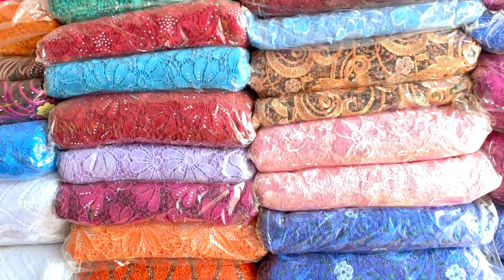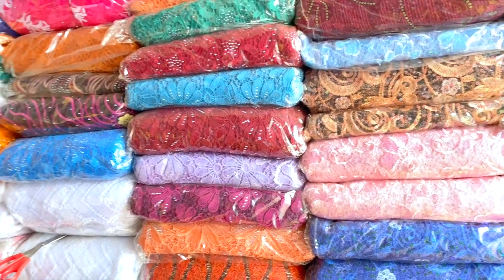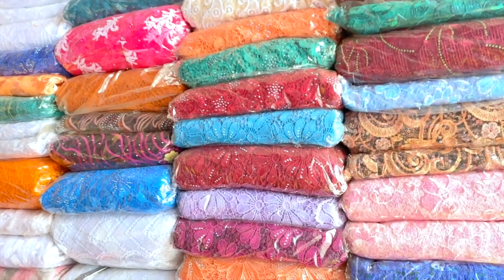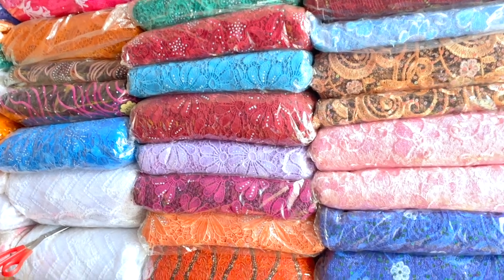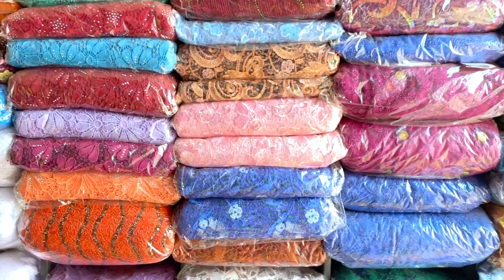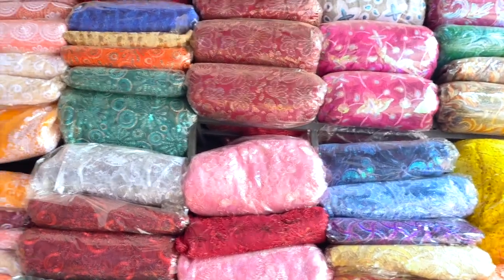Cord lace. Okay, there's cord lace. There's cord net. Fish net. Okay. Tissue net. Cord lace. Okay. Cord net. Okay. Suede. Okay. Jet. Actually, okay. Dry lace. So, take a look at this.